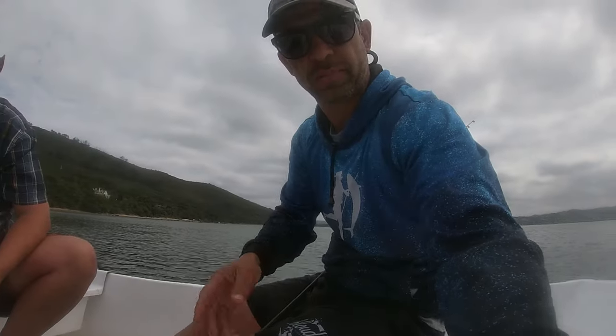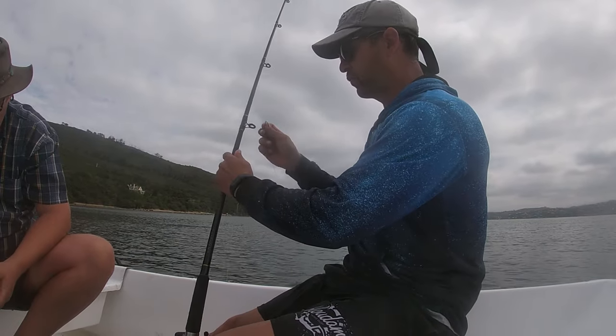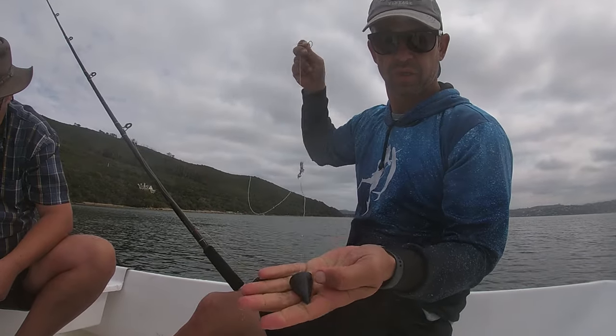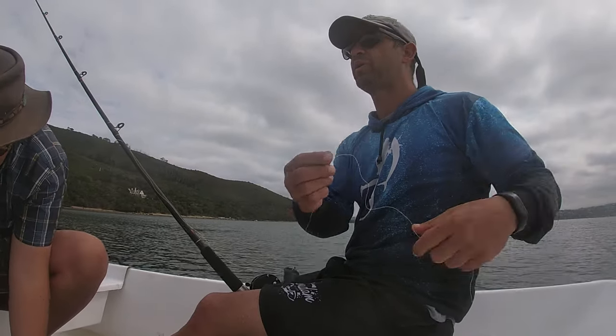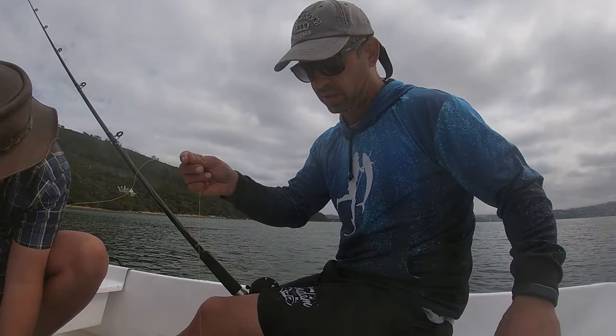Okay, so I'm firstly going to explain what we normally fish with, and that is a 4-0 sukkerhoek. And I've got a 2-ounce cone sinker on a sliding rig, so the sinker will slide on your main line. But we are going to be drift fishing today, so I'm going to take the sliding sinker off.